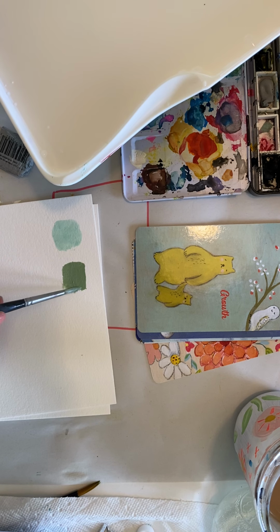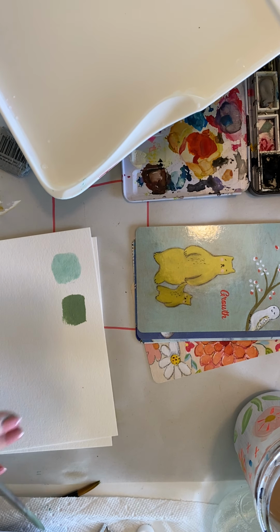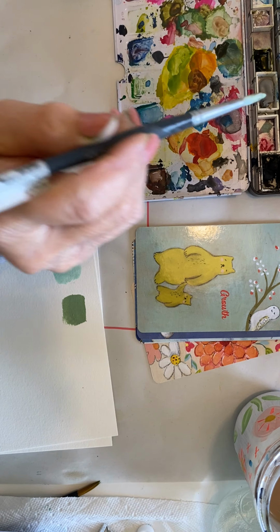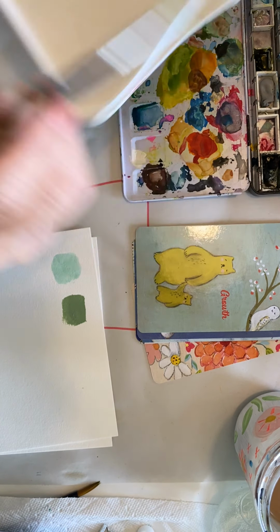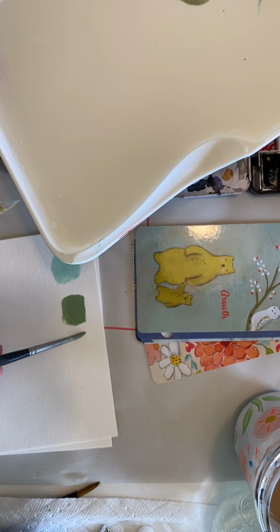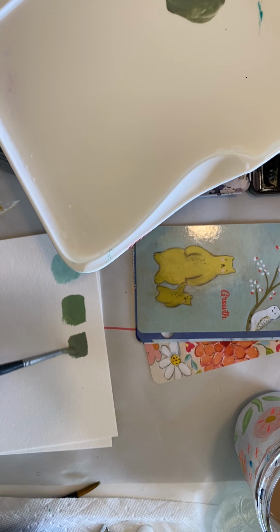And then if you feel like maybe you need it a little darker, then what you have to do is add a little bit of black. And once you add the black, you'll see you get an even darker color, right?